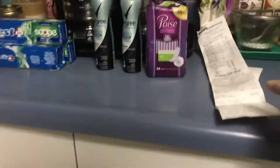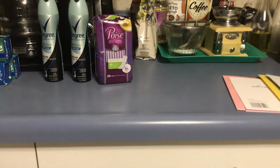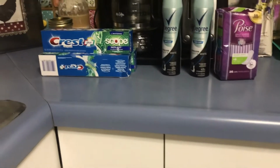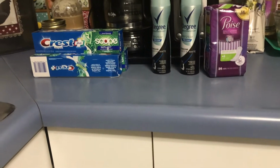Hi guys, this haul was from yesterday. This was at CVS. I went down last night. I had not been to CVS for over a month because I've been sick. So I'm trying to get some of the stuff done that I needed to do. The Crest, they were $2.99 each. When you buy three of them, you get back $3. I had a coupon for three off.